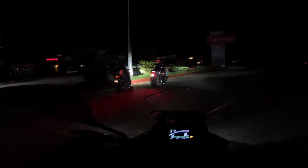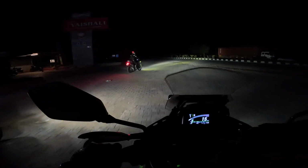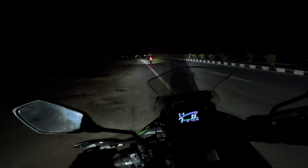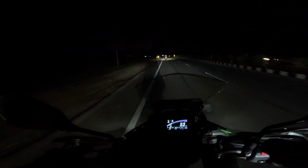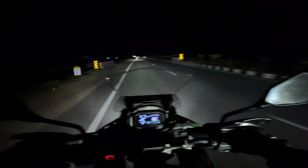Okay, so we are starting the ride again. So this is the lineup for the day: 2 Versys 650 and 1 ADV 390. And again, we're gonna take the same route. So most of you in my last videos, you guys asked me to mention the route I take. So here you go. This is the route that we're gonna take today.